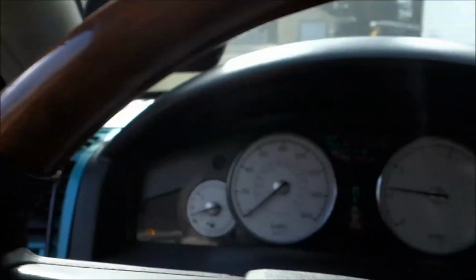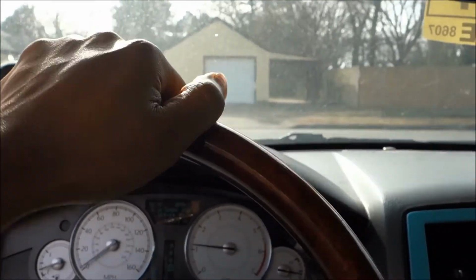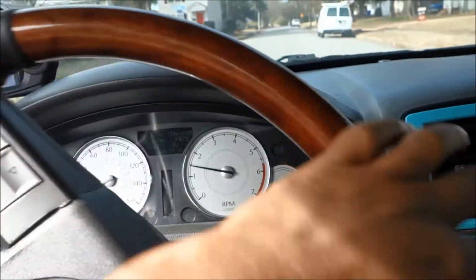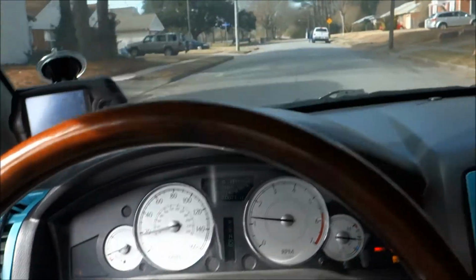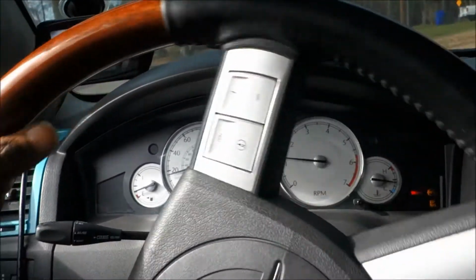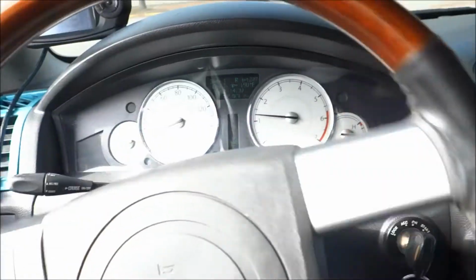There we go. All right, let's see what we get. Ooh, it's so hard to stop with the idle this high. Gotta remember that I'm low. Definitely low. Still gotta get in alignment, so that's why the steering wheel's crooked. Still at 186. Tires shaking in the back, all over the place. Should really move those.